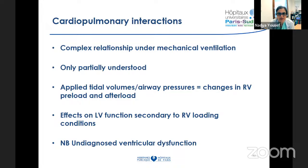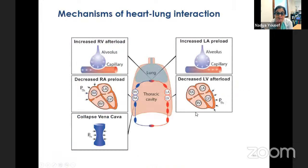and not really understood. When we change our ventilation strategies, we change right ventricular preload and afterload. When the loading conditions are changed, then we might change the effect on the left ventricular function. And then, of course, like in our septic patients, what about myocardial dysfunction? So we're in a situation where we have multiple interacting things that each have the consequence on the whole system.